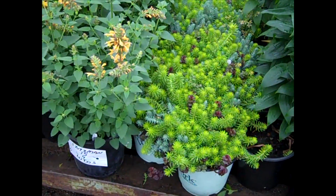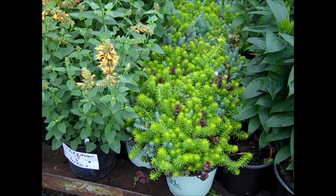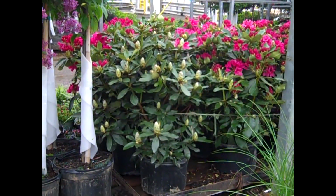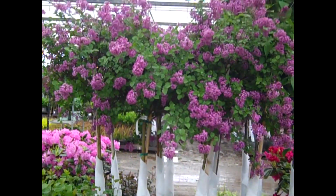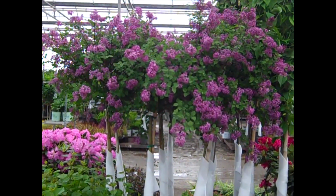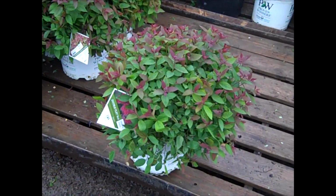Here we have a sedum. This is Flaming Carpet. Multiple varieties in the pot. Good value. You can see the 7-gallon Nova Zemblas there. Bud and bloom looking great. Here's another look at those dark purple bloomerang trees. Great color on those. Here's Spirea Double Play, and this one happens to be red.